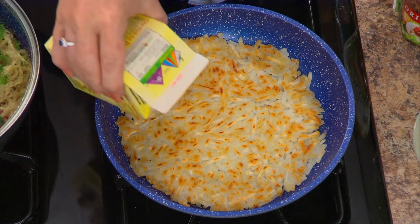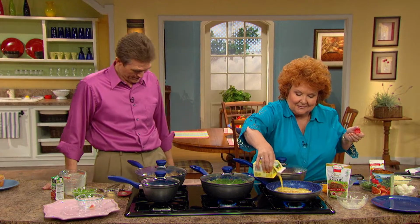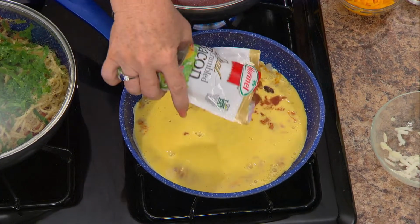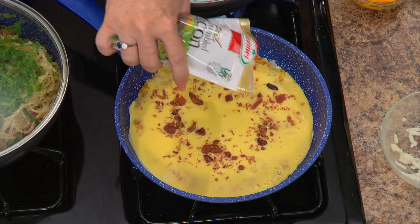Okay, so I've got some egg substitute here. We'll pour that over the top. Why not save the calories? And I love this bacon that I promised you, right out of a package, so you don't have to fry it. I love the bacon. This is a lot less fat and calories. I found kids will eat anything with bacon.